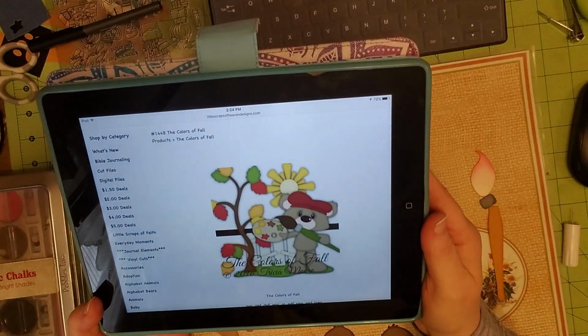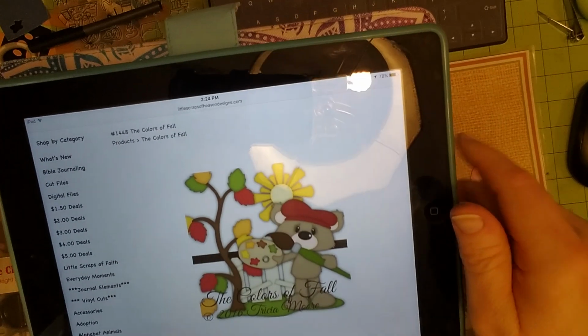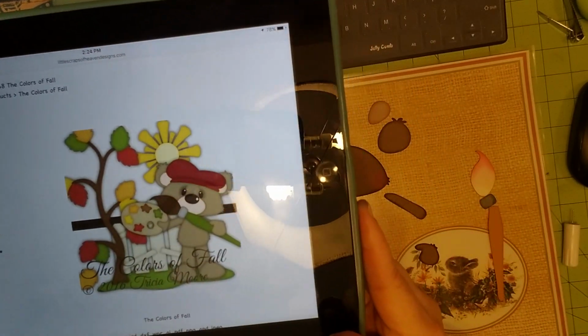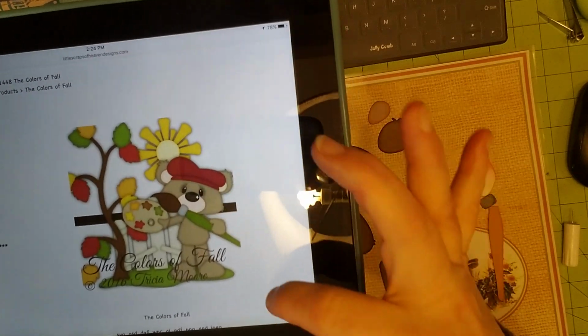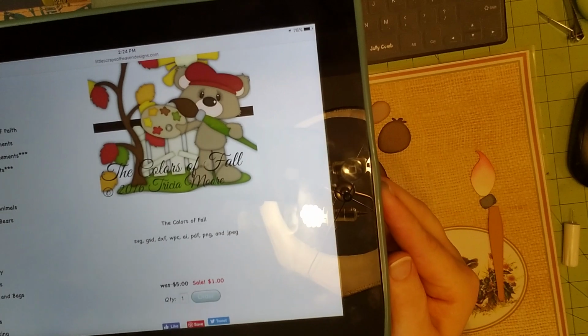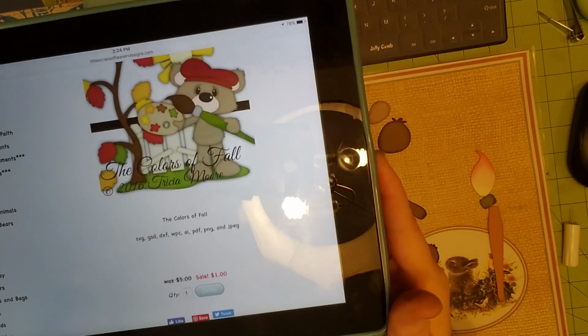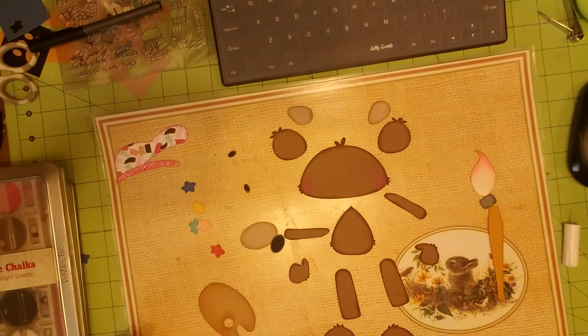I'm trying to get it out of the glare of my light there. This is called The Colors of Fall, and it is from Little Scraps of Heaven Designs. And right now it is $1. This is May 27th and everything's $1 right now. I don't know when that sale ends, but that's what it is right now.